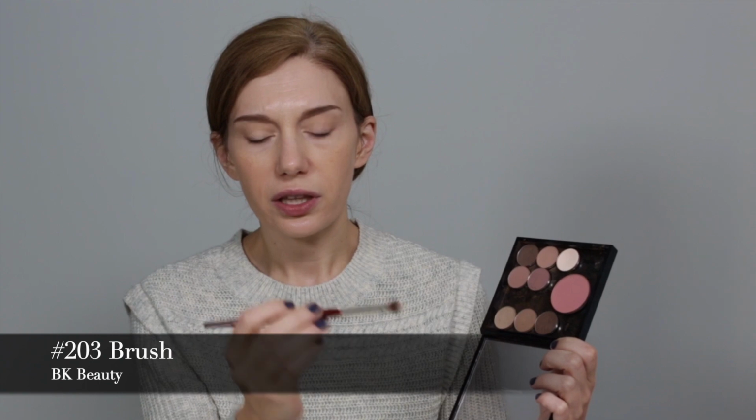it is definitely a cut crease. So before we go in and do that, I'm going to go in with the 203 from BK Beauty in Vanilla. And I'm going to put that all over the lid, and we'll probably end up doing this again after we've defined the crease, because her lid is very, very light. And we're just packing that on as much as we can.